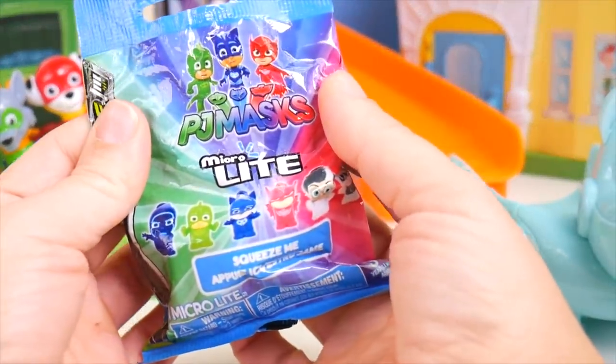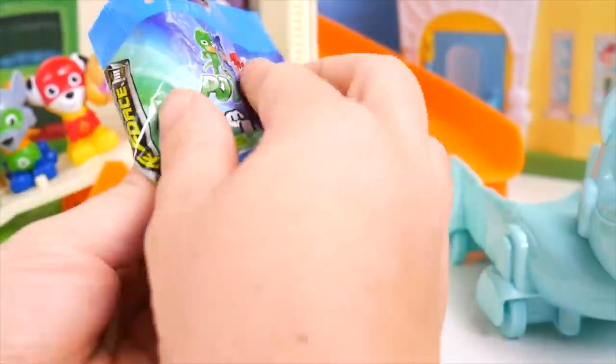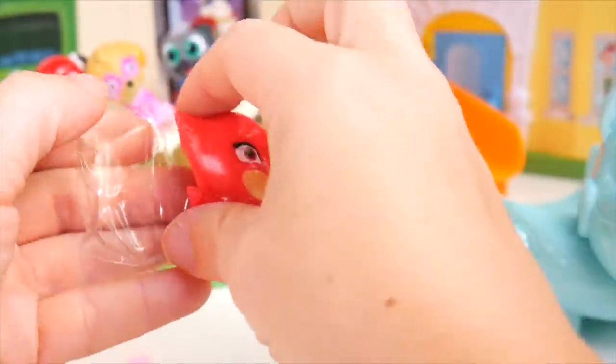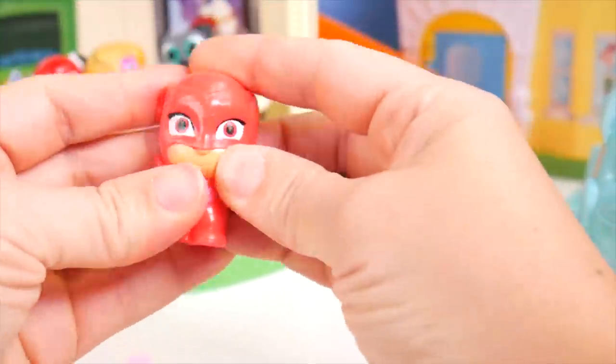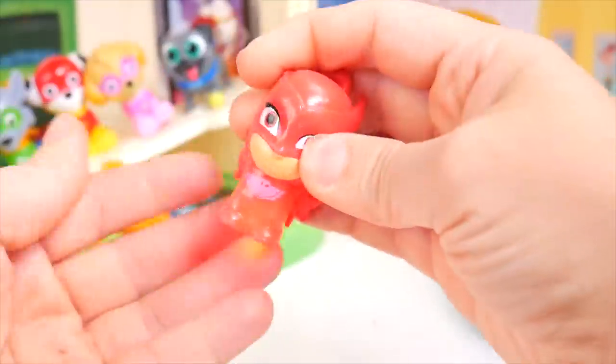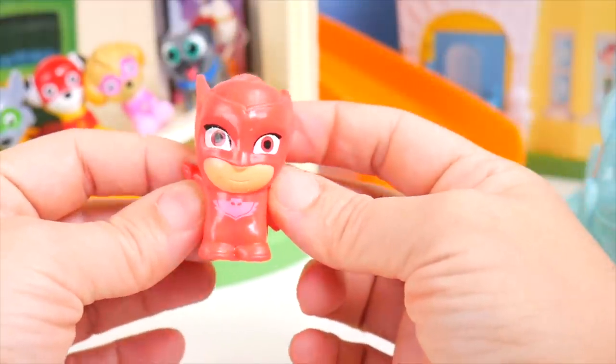Time for our last surprise. Oh no, but it's a good one. From PJ Masks, a micro light. Says, squeeze me. We've got Owlette. She's so soft and squishy and she lights up. Really cool. She's gonna need that when she goes into the night to save the day.